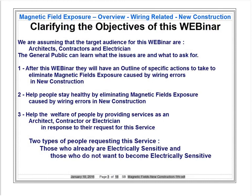But here, a little clarification on the objectives of this seminar, as I'm assuming that this is targeted towards architects, contractors, and electricians, and what specifically should they be doing, which is basically, in a nutshell, to make the electrical system perfect. The general public can also learn from the issues and what's asked for. After this seminar, these three classes of people will have specific things to do, and they can help people by eliminating magnetic field exposure.